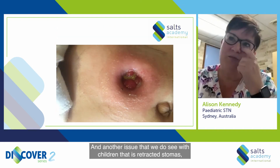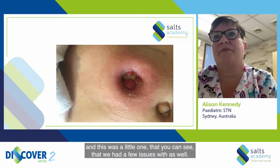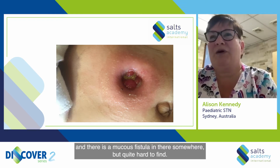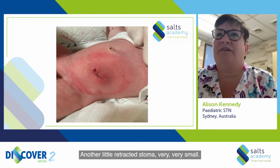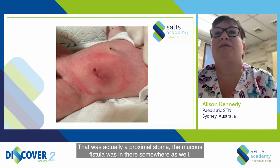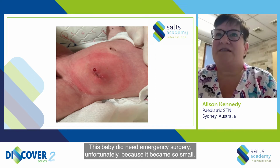And another issue that we do see with children is retracted stomas. And this was a little one that you can see that we had a few issues with as well. And there is a mucus fistula in there somewhere, but quite hard to find that. Another little retracted stoma, very, very small. That was actually the proximal stoma. The mucus fistula was in there somewhere as well. This baby didn't need emergency surgery, unfortunately, because it became so small.